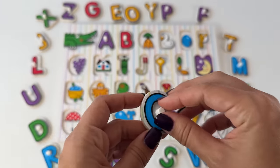Next we need the letter L. L for leaves. One, two, three, three leaves. Here's the L. Let's trace the L. Straight line down, line across the bottom. What color is this L? Red. It's a red L. And let's say leaves.